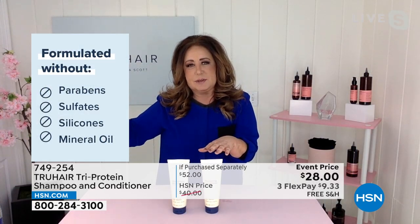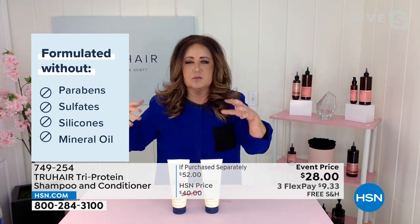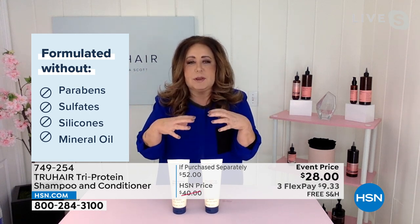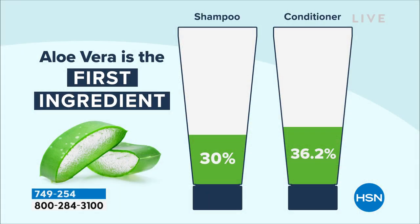So the first thing is, obviously, we took out all the bad stuff. So there's no parabens or sulfates or silicones or mineral oils that could potentially weigh your hair down. But what we did is we created a shampoo that in one wash, you will actually experience a thickening to the hair. And that's because of aloe vera.